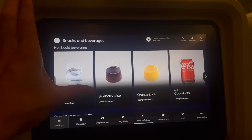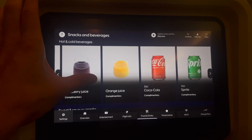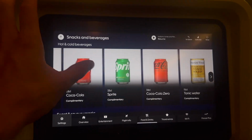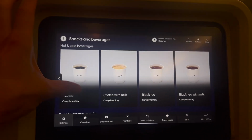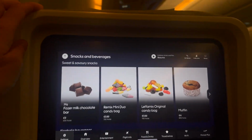And similar to my Air New Zealand 787 experience back in 2019, they had this option where you could actually order a drink straight from the screen. Wasn't available at this point in the flight, but after the dinner service, if you wanted a Sprite or a cup of tea or one of the complimentary drinks, you could just order it from the screen and it showed up a couple of minutes later.